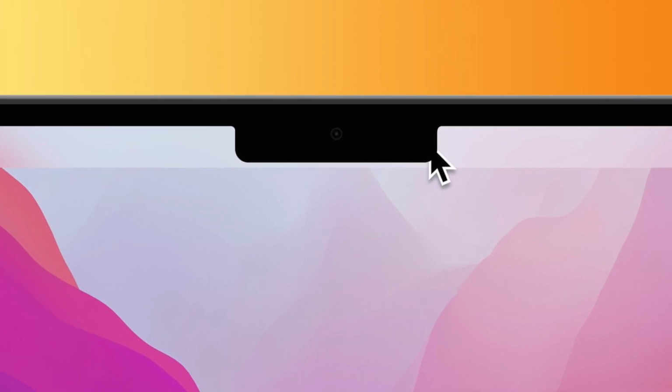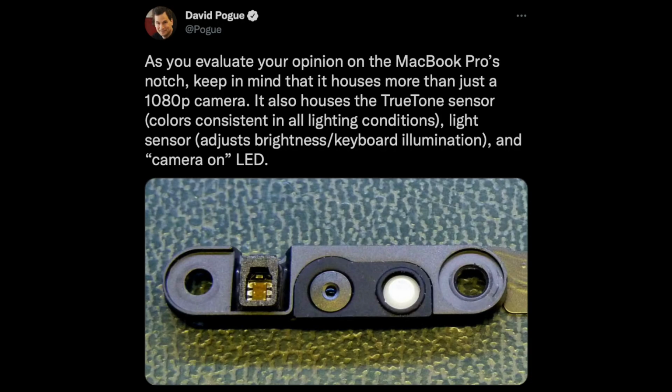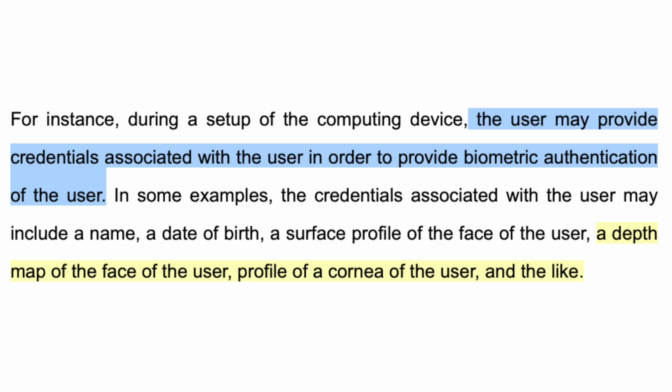Now, as for details within the actual patent, it's the usual. They say the notch is going to be housing operational components, which of course are the camera, the True Tone sensors, and the mic array. But what's interesting is that the patent does directly mention the possibility of Face ID components being housed within this notch.